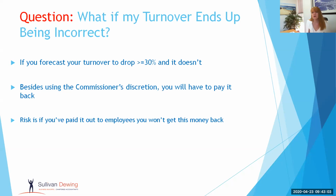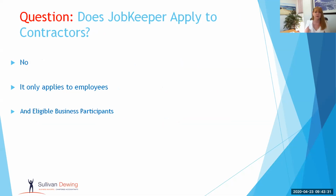The issue that we've got is if you are later determined to not be eligible, you will have to pay the money back. And the risk that you've got is if you've paid this money out to your employees and you're later not eligible, then you won't get the money back from your employees and you'll have to pay it back to the government, so you'll end up out of pocket. So it's really important that you make sure that you satisfy this test and that you keep a record of your calculations for the test.